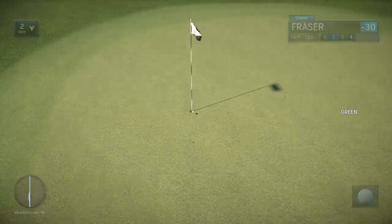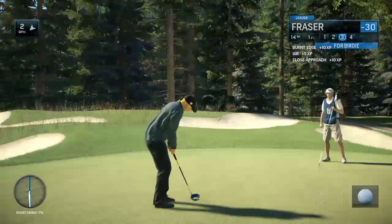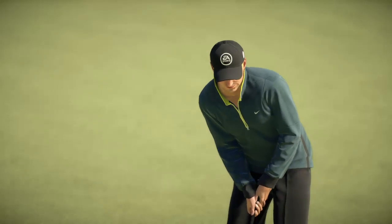What a display of shot making this has been, Frank. Oh, that incredible approach shot there. The easiest of birdies coming up.